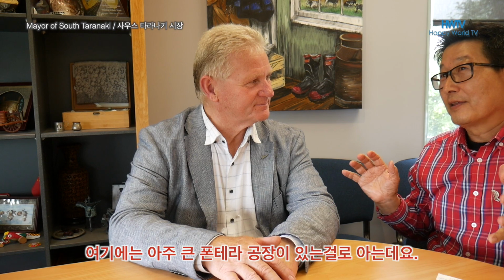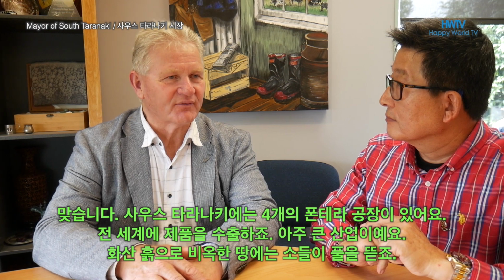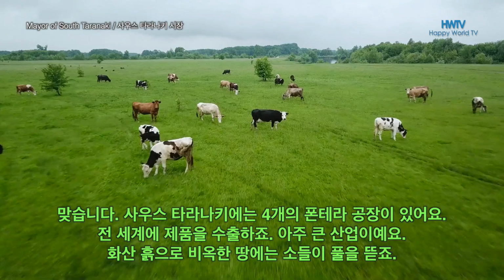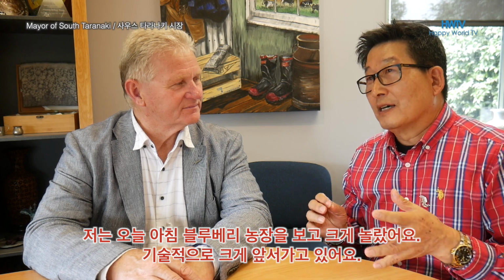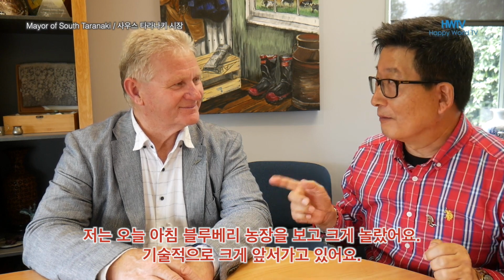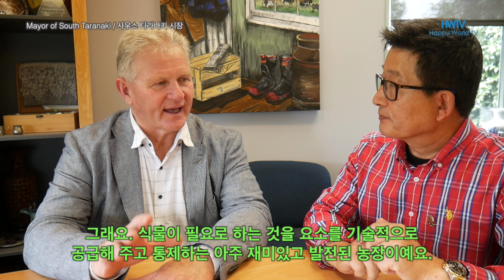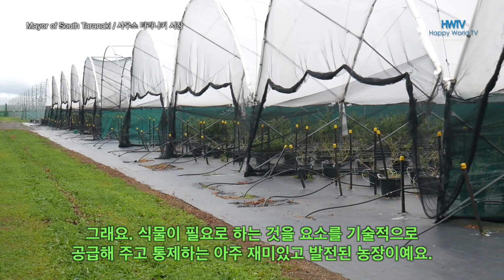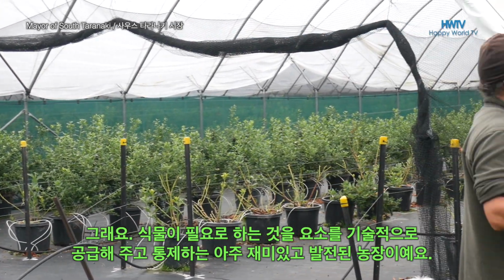I know that there are very big Fonterra plants here. Correct. We have got 4 Fonterra plants here in South Taranaki, and we feed a lot of the world from there. It's a very big industry for us here with the cows on our rich volcanic soils. I was very much surprised having seen the blueberry farm this morning. Yes. Technically, very much advanced. It is, yes. What they're doing there to be able to control the growth of that through technology, supplying the elements that the plants need. It's very interesting and very technologically advanced.